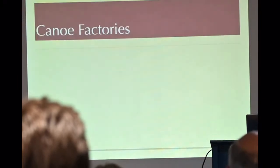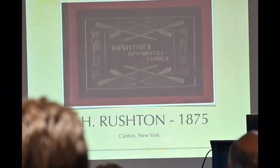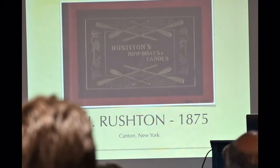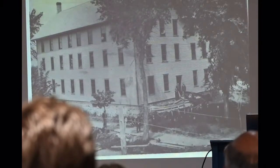How long would it take for them to cure? About a month or so? Yeah. So like I said before, J.H. Rushton was one of the first canoe builders in the United States, and he founded his factory in 1875. This is a shot of his factory. It's in Canton, New York, so up in the St. Lawrence River Valley.